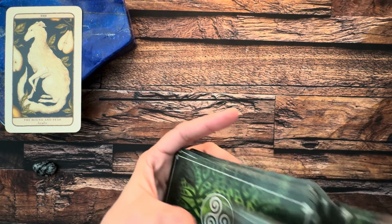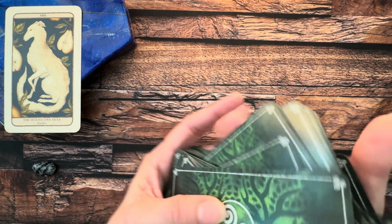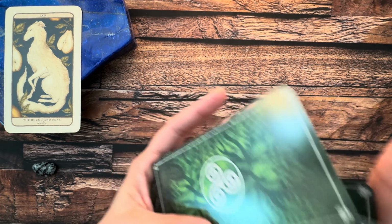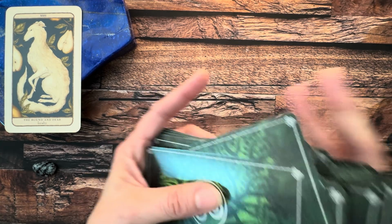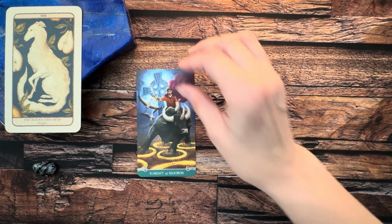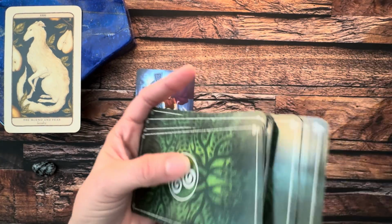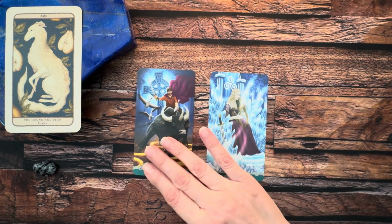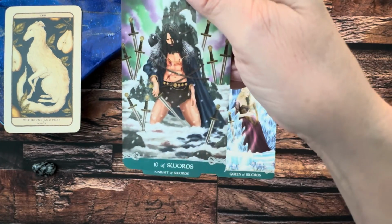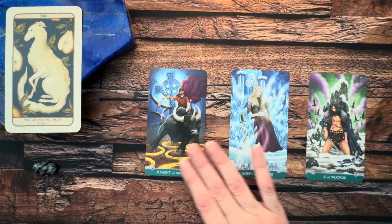About this heart healing, this self-love, this embracing of the self, this softening, opening, receptivity to the good things in life, the sweetness, peaceful acceptance. The Knight of Swords. The Queen of Swords. Yeah, you're beginning to discern. And the Ten of Swords. Yes. Something painful coming to an end.